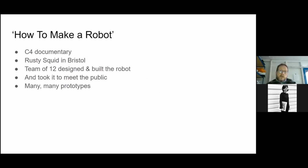So these are some prototypes from a project I worked on. This was a Rusty Squid project. It resulted in a Channel 4 documentary called How to Make a Robot. Maybe it was How to Build a Robot. I'm not quite sure. It's no longer available on Catch Up, I'm afraid. A team of 12 of us designed and built a robot and then took it out and abandoned it in the street and saw what people did with it.